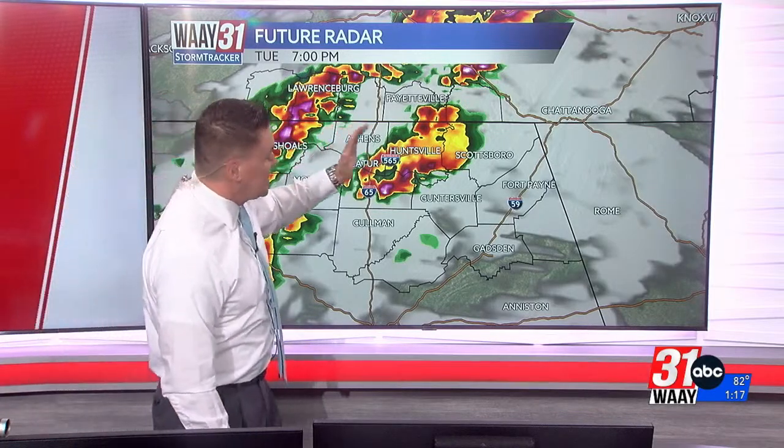The main line, which comes through the evening hours, and any storms that develop ahead of that main line are going to pose that higher threat for a tornado. We'll take you to 8 o'clock this evening. Again, the same thing.